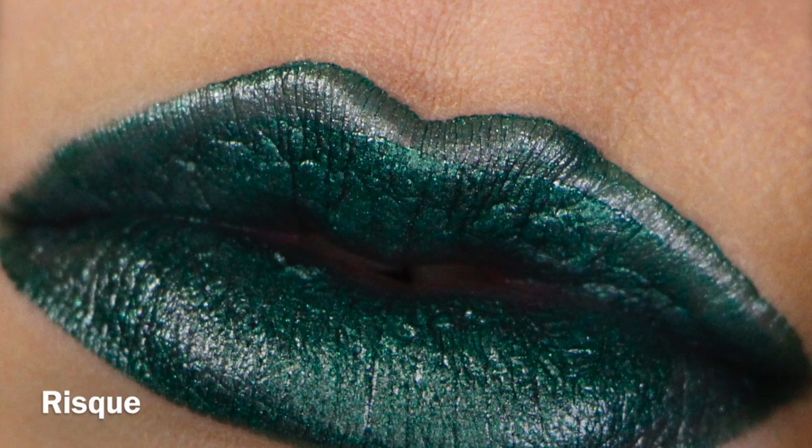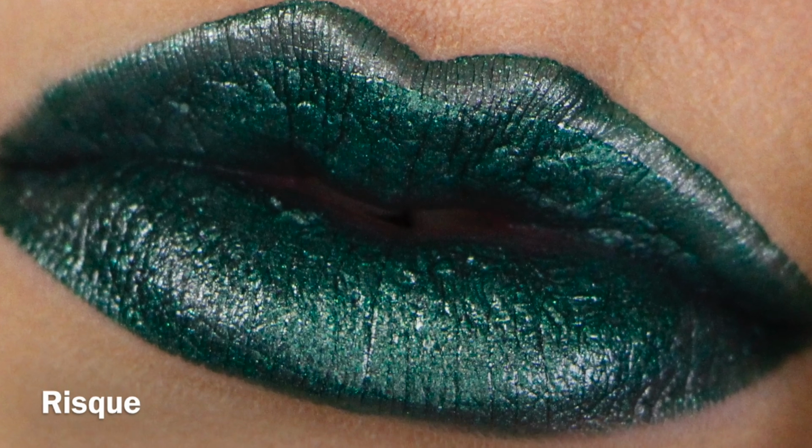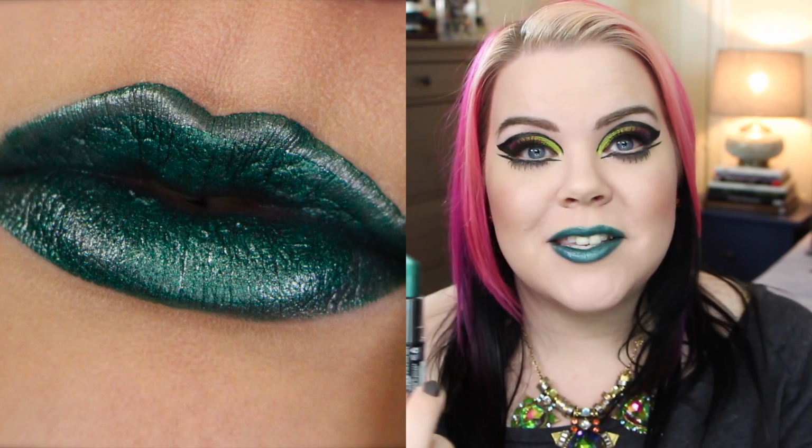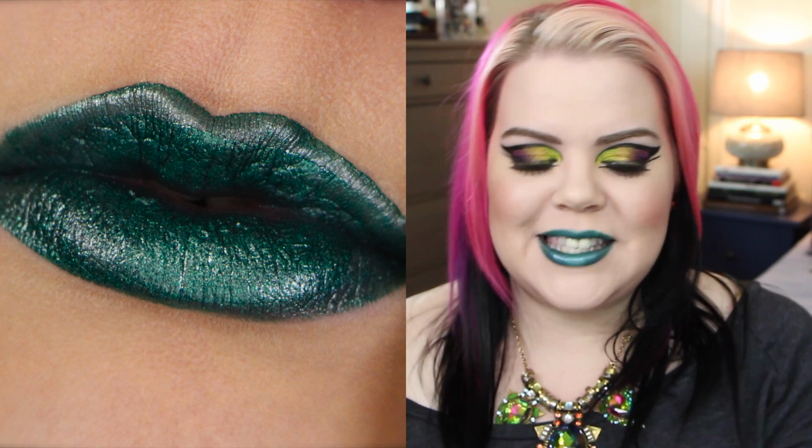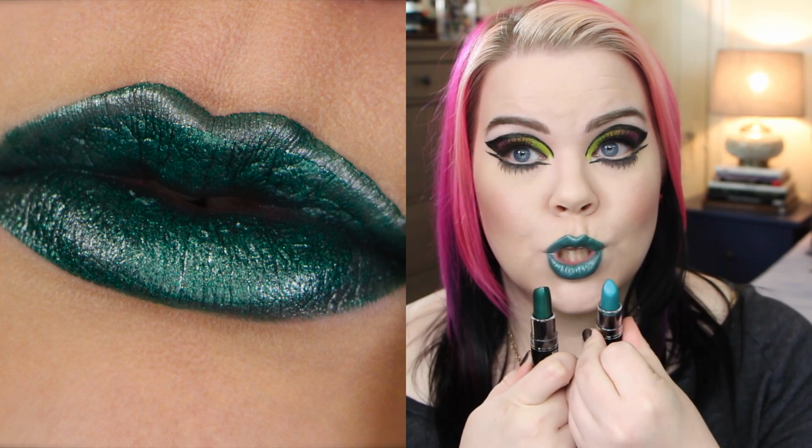The next lipstick is called Risque, and it's an absolutely amazing emerald green metallic finish, super pigmented, probably one of my favorites. I absolutely adore it, and I have mixed it today with Scandalous to get the color that you see here. The effect is pretty close to a Melt Cosmetics lipstick called Blow that I've been wanting for a really long time, but they never have the damn thing in stock. So I decided to just make my own by mixing the two together.